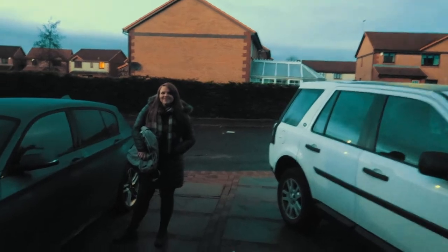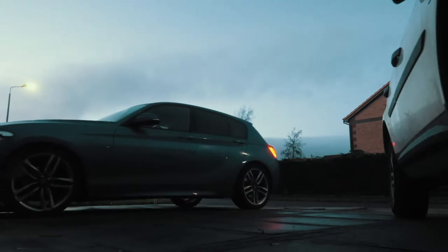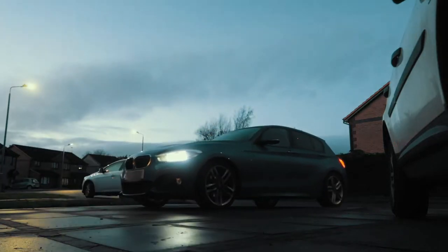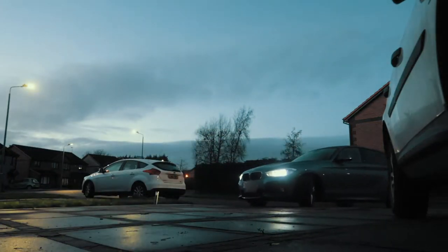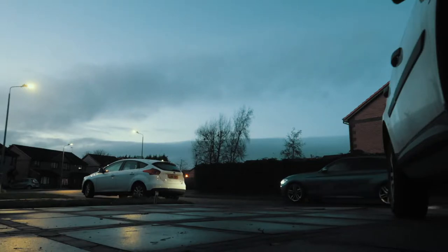So here we go, and this is us going off to the Christmas markets. Hi, Joe. Hey. Right, let's go. So we're just on our way to the Christmas markets.